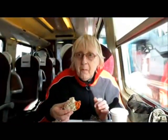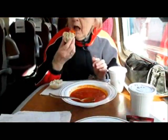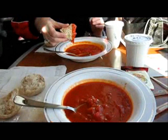See, this is the return journey. Very obliging chap doing the catering. Superb. Nice tomato soup, bread roll, cup of coffee, biscuit, lovely, just how it should be.